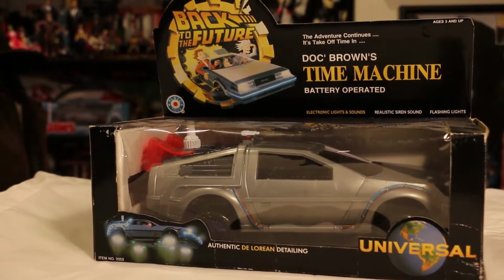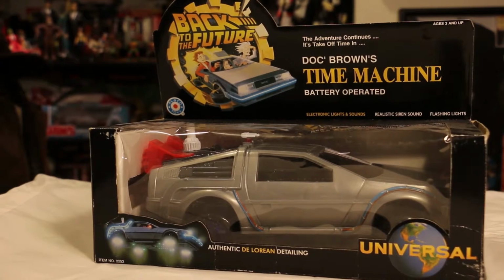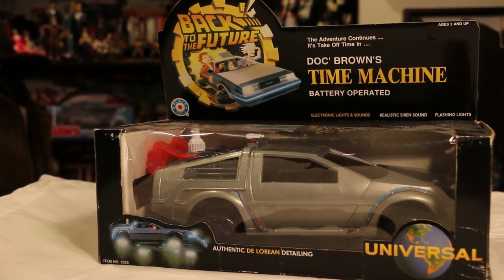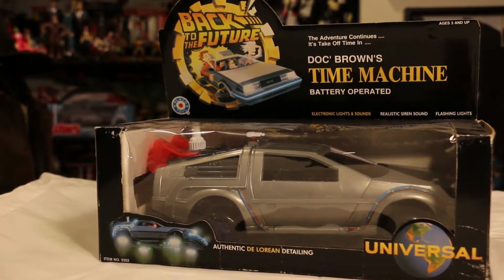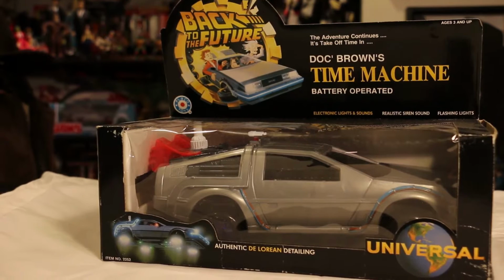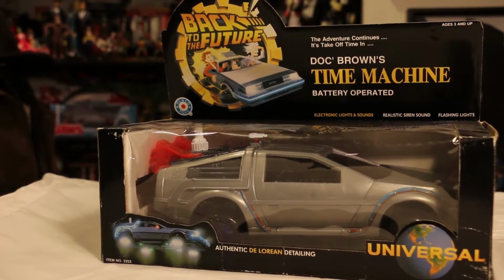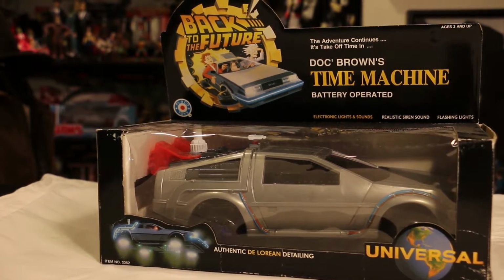Well, here I am adding my name to a long list of people already reviewing ridiculous things on the internet. I wanted to throw my name in the hat, and I chose to add this video of Doc Brown's legendary time machine, the DeLorean from Back to the Future, merely because, well, heck, this is October 21st, 2015, the legendary date that Marty ends up going into the future in Back to the Future 2.